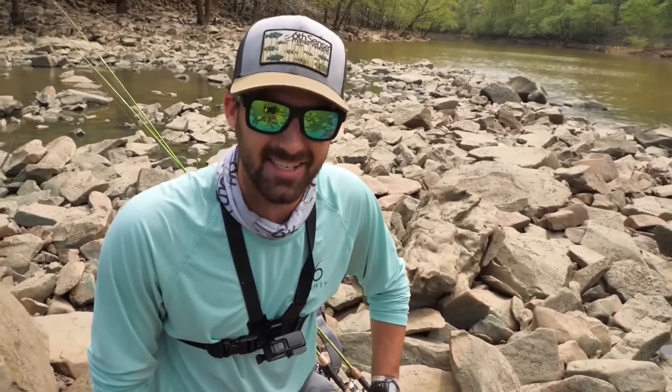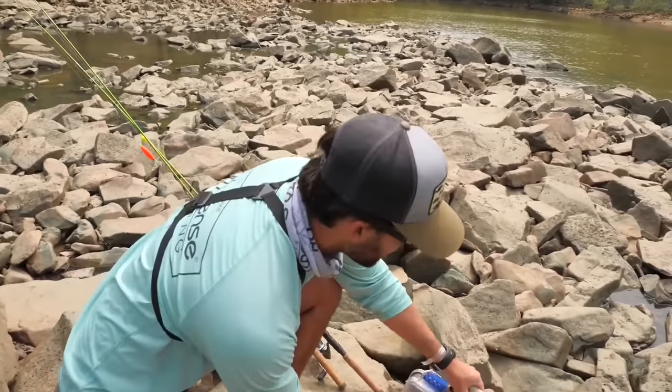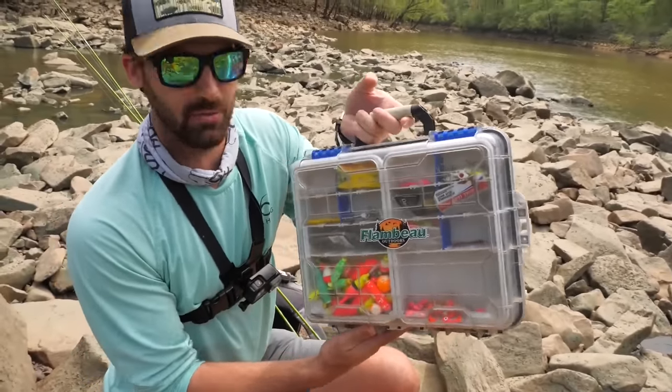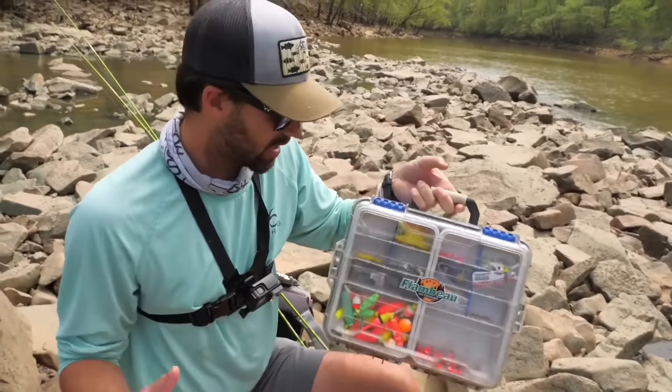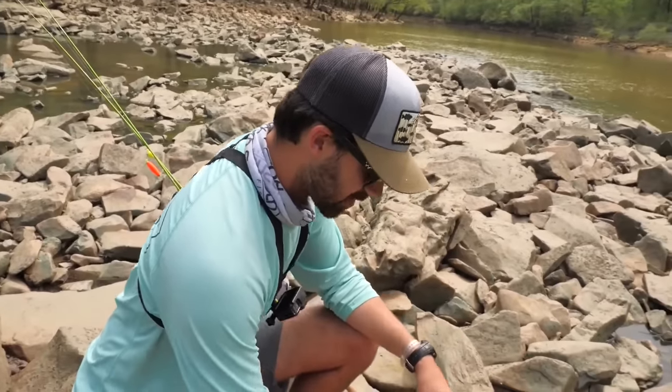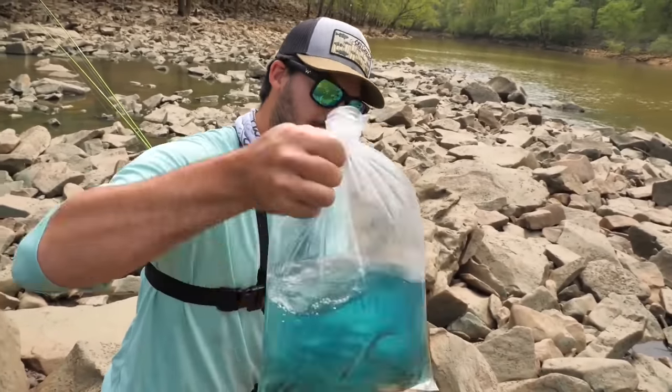We just made it over here to the fishing spot. Let me show you guys what we're gonna be using to catch these slab crappie today. First off, I've got a tackle box here full of jig heads, bobbers, plastics. We'll be going through a bunch of different plastics today until we figure out which one the fish like.